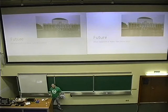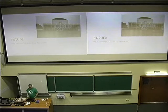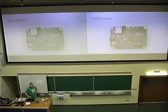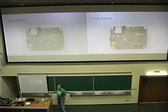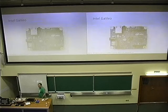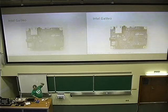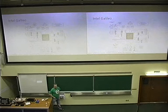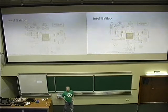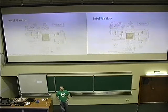Quite an interesting thing happened during the Maker Faire in Rome last October, because Intel introduced this board named Intel Galileo. The board itself, I think, is not such an interesting device. It runs the Quark processor, which is something like an old Intel fashion, an old Intel 5 or something like that.